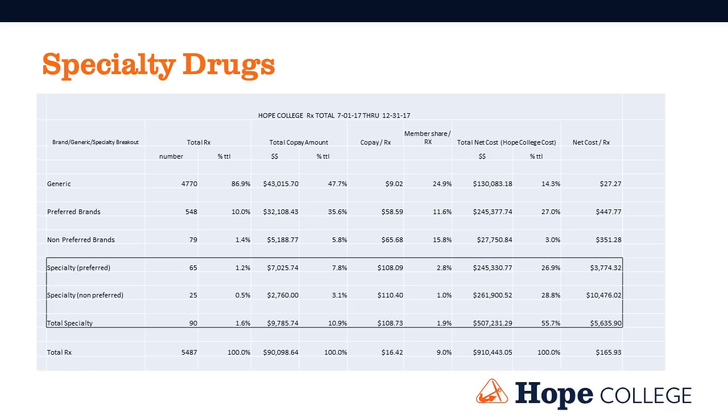If you go across the chart, you'll see the net cost for a generic drug is only about $27.27. The next tier is preferred brands. This is where you would be paying your $40 copay. These are brands that typically do not have a generic available, and so the insurance plan allows us to use the brand drug and gives us a preferred rate. But you can see already how much the net cost per drug rises to $447.